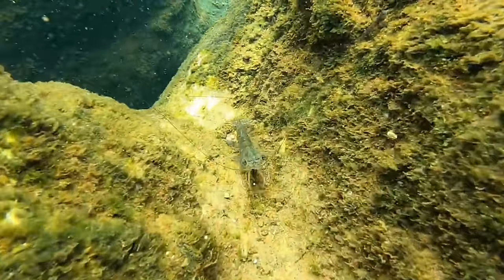Our auxiliary cameraman over there trying to catch a bass. I can feel him in there. You know, I think he's lying when he says that. He says that all the time. I can feel him.